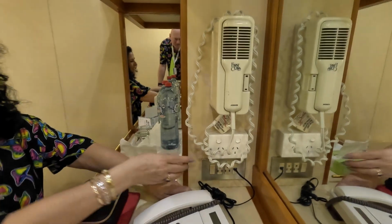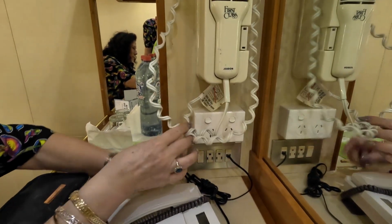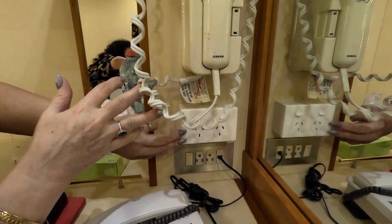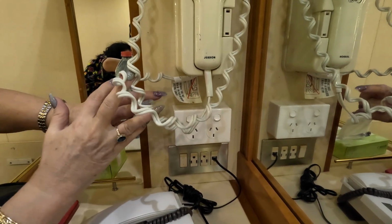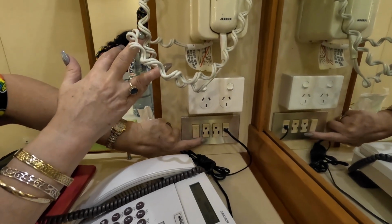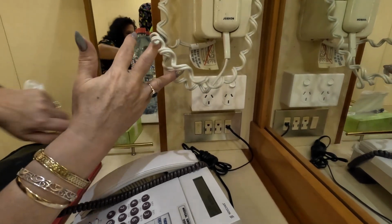While you're there though, what have we got in the way of electrics? Because people are always interested in electrics in cabins. This looks like it's new. This looks like an addition, actually, this box, doesn't it? The two Australian. Yes, they've got the two Australian here. And then, are they US? They're US. 110 volt US, yeah.